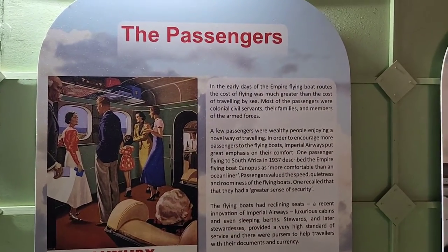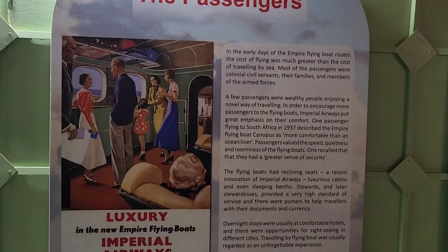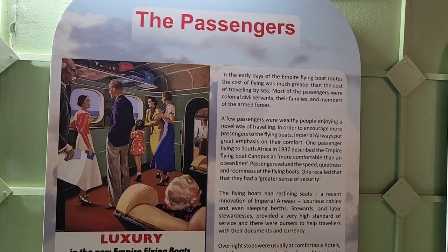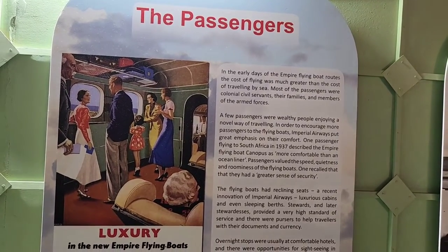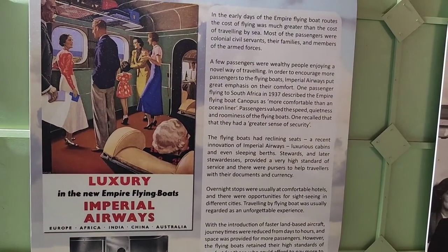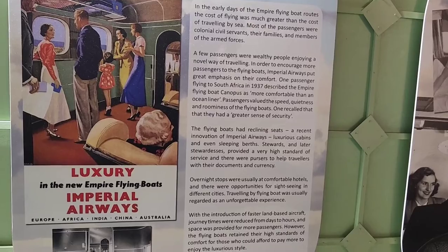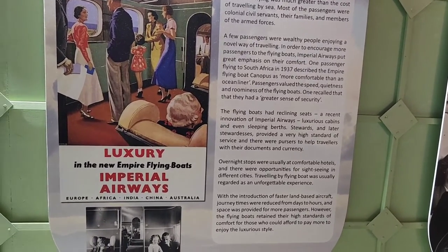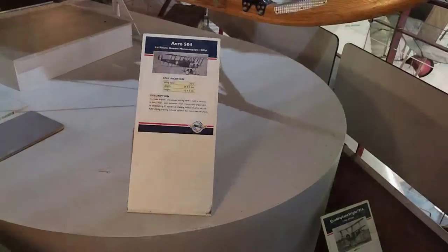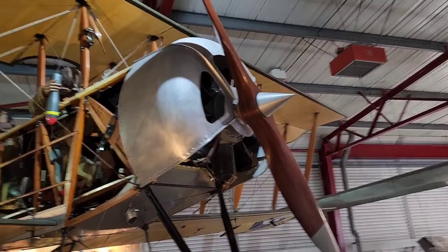Of course, at the time, the flying boats were almost like the luxury liners of the commercial airliner world. Had everything from sleeping berths to reclining seats, which was something new for the time. Even when they stopped at different points, the passengers got to stay at luxurious hotels and do a little sightseeing along the way. But as land-based aircraft became faster, the flying boats were kind of pushed out of the way. But some people still preferred the flying boats because they traveled in an aura of luxury. Avro 504 trainer biplane. It's what's in front of us right here.